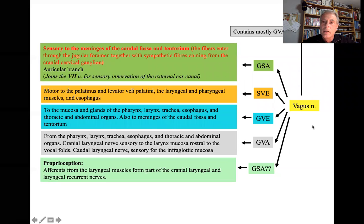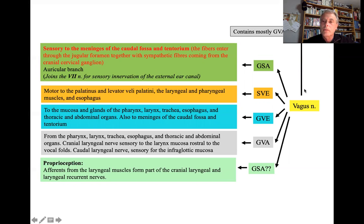So we move to the vagus. 80% of the axons that form the vagus are general visceral afferent. This is important to notice. And you see the vagus has also many components, even general somatic afferent, because it seems that it's sensory to the meninges of the caudal fossa and tentorium together with the glossopharyngeal nerve. And also it has fibers from the auricular branch of the vagus, this branch that has joined the facial nerve.